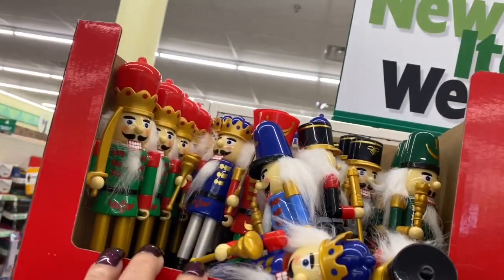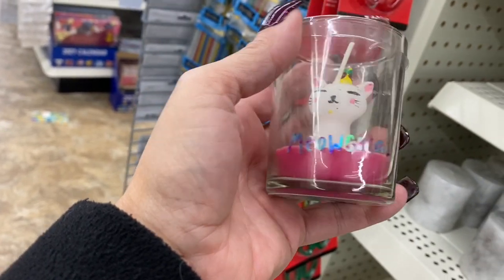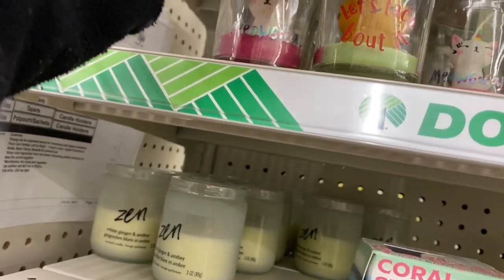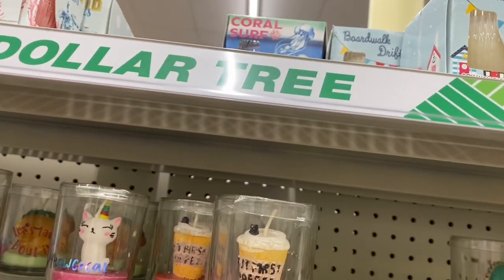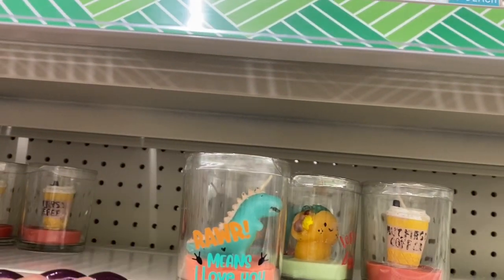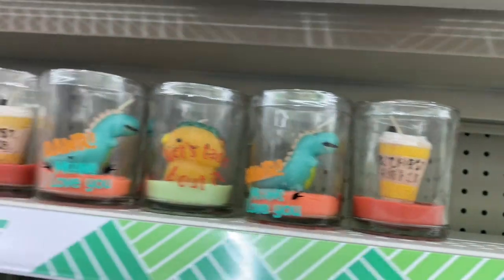Okay, so this box, guys, is filled with the nutcrackers, the wooden soldiers. So what does that say? Meow Jellicle. So you have that one, and then you have Let's Talk About Taco. And what's this one? Some kind of coffee. This one says Ram means I love you. We have these ones. So this is what they look like, just so you could see.